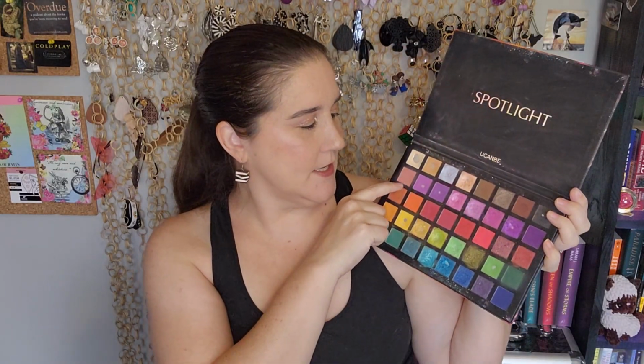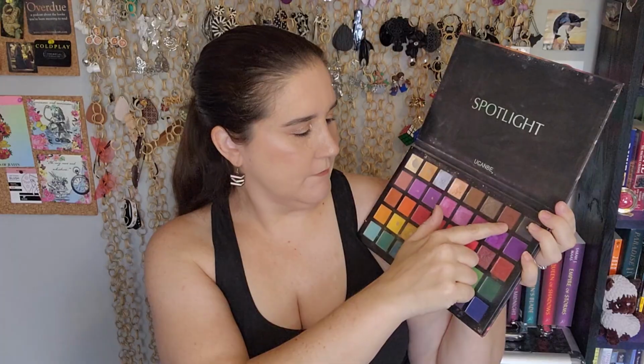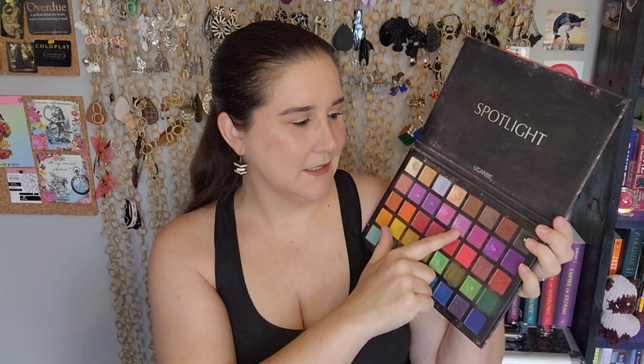Otherwise, maybe this one if I start to use it. How am I going to say? 1, 2, 3, 4. This one I could probably hit right here. I used this one as nail polish. I don't have this olivey green color as nail polish. It was kind of cool actually, but I'm not really using that on the eye.